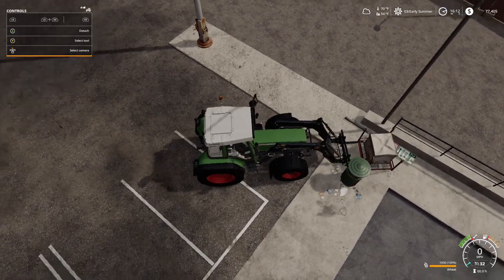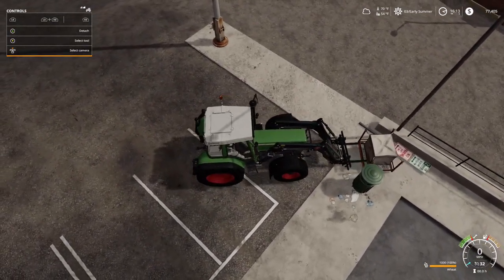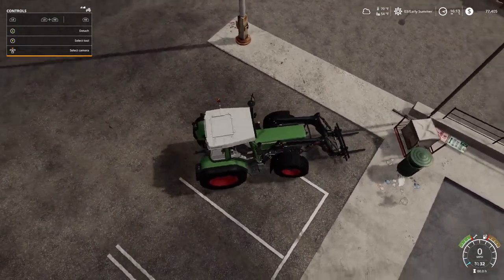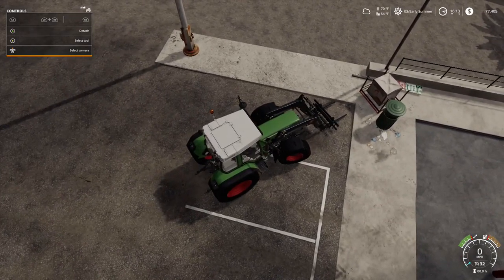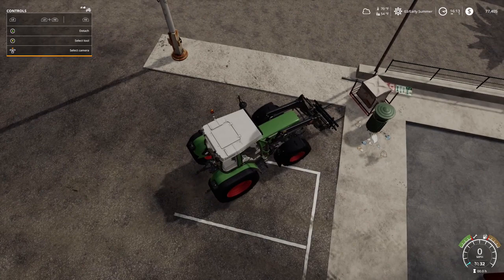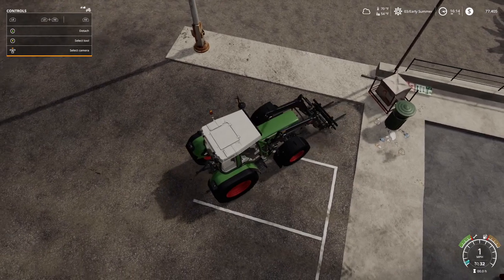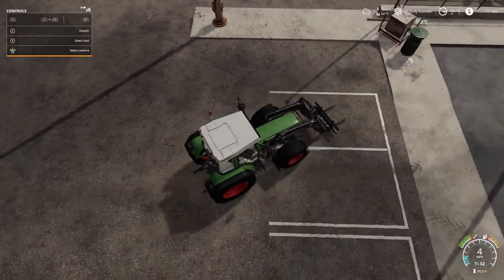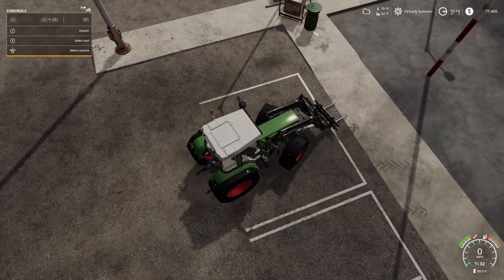I'm having so much trouble backing up here. Must be that trash can's very firm. Okay. The trash can seemed to win on that one. Oh, now I'm running into the ground. Okay. Ooh, this tractor's really got some issues. Oh, this tractor does not work well.